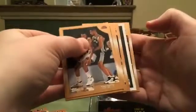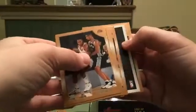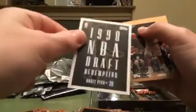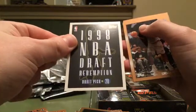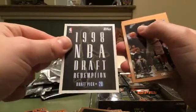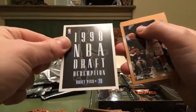Oh, we got something here. I think this is a draft redemption. The draft redemption serves one. Obviously, this is 20 years old, so there's nothing I can do about it. But let's just see who we got just for fun. We got number 28. If any of you guys know who draft pick number 28 was in 1998, let me know, because I'm curious to see who I would have got if I would have redeemed it. Number 28, let me know, guys.